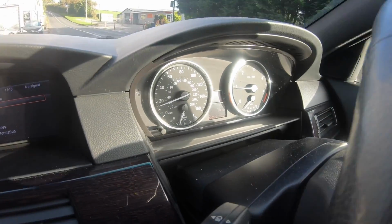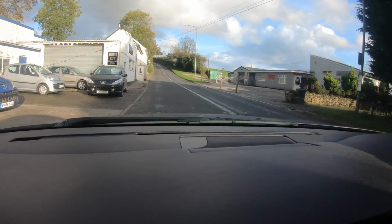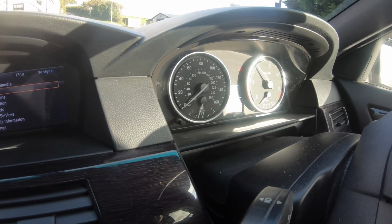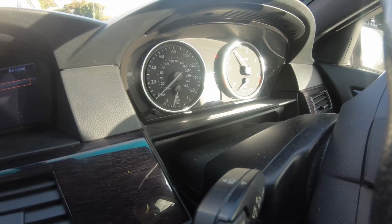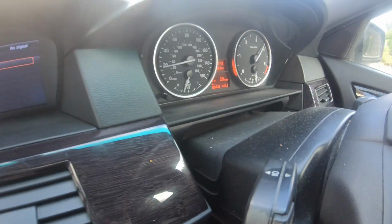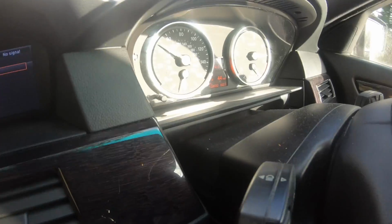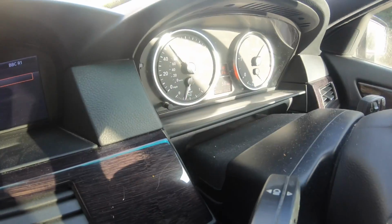Now bear in mind guys, we're going to be going uphill here, as you'll see there. So George is going to do it from 0 to 60 on the uphill, so you guys can see. He's just getting it ready, and when you're ready, George, just show them what you can do. Now as you see there, you'll see right there, that's the diesel punch, and this is going uphill, so just remember that guys.